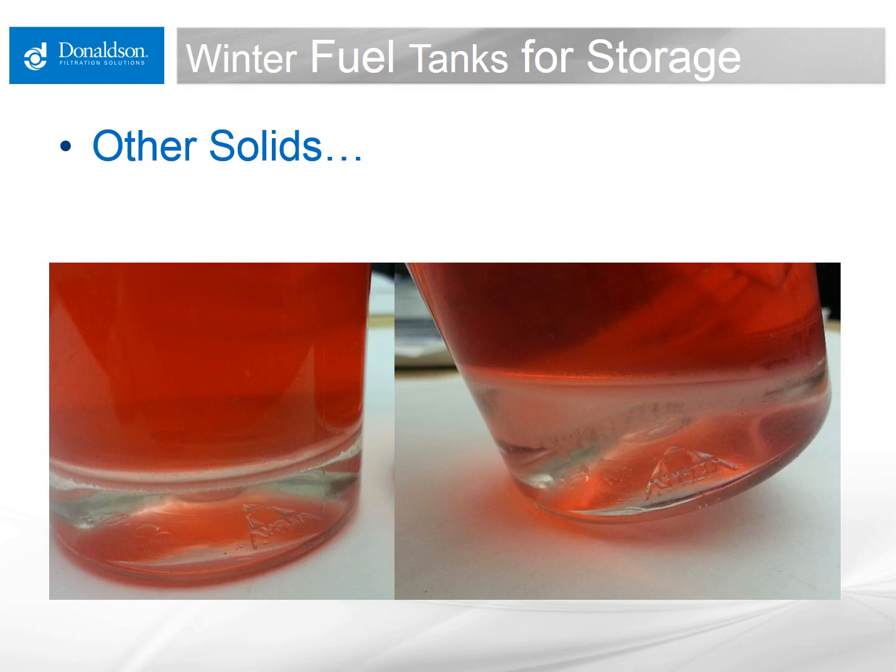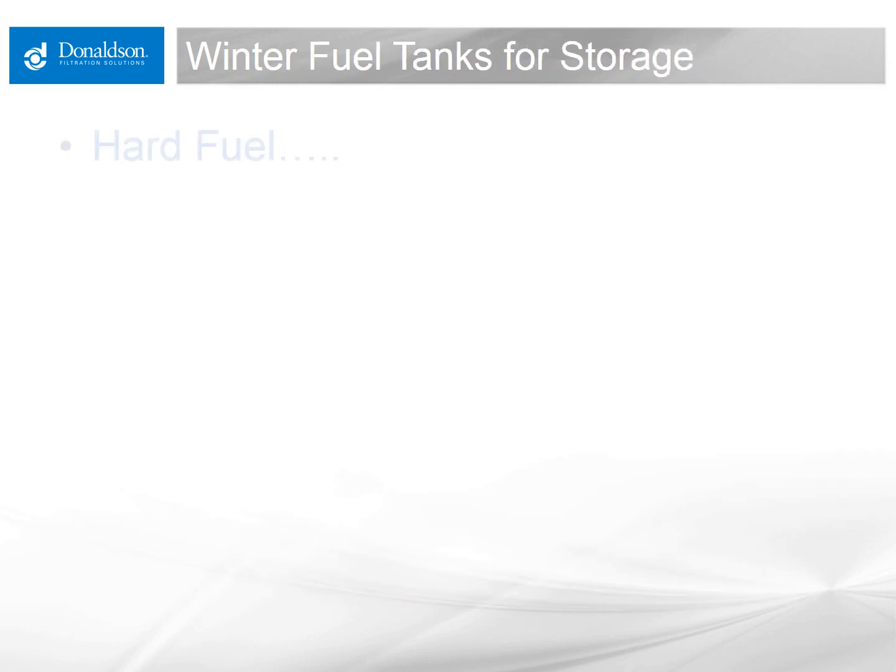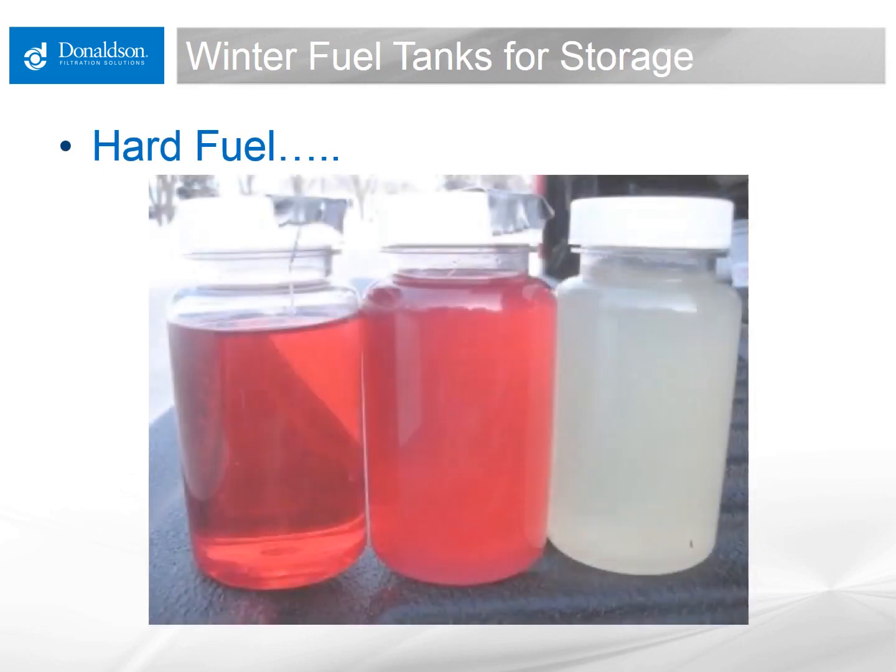That will, if picked up by a pump, transfer even when things have warmed up and can plug filters, load on filters and plug things up. So solids generation, not just from ice forming, but also the fuel may create some solids as well in those conditions if there's additional water present. And that's another reason to keep water from collecting in your tanks, or get it out of there at the end of the summer or early in fall, to make sure you don't have this additional particulate generation going on. Winter fuel in storage tanks can also turn hard, as shown earlier.